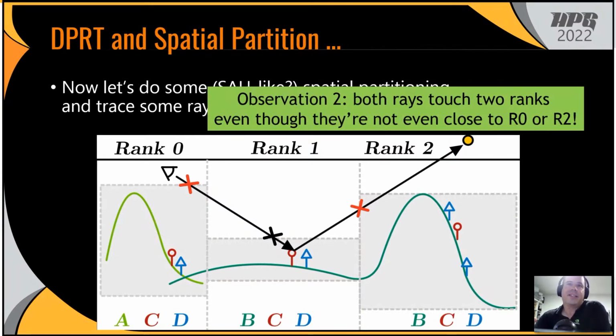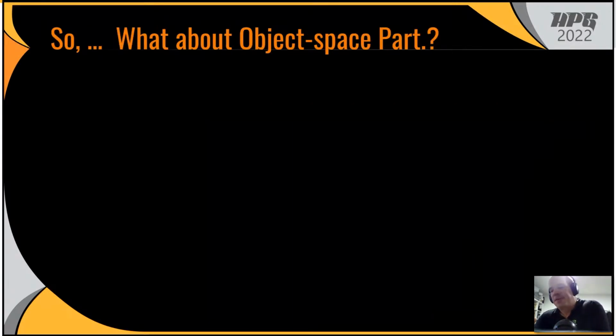The second thing is, if you trace these rays through that I've shown here, these rays actually touch both rank 0 and rank 2, even though they're not even close to the geometry. And that means these rays have to be sent to these nodes, and that consumes bandwidth, and it's expensive. So it's not even good from a performance standpoint. So if spatial is bad, how would object space look?